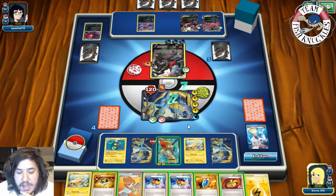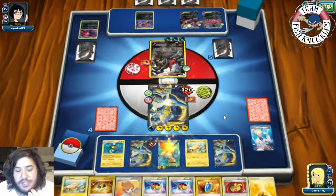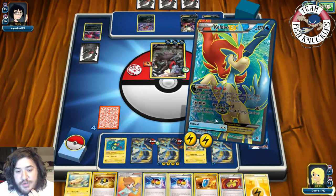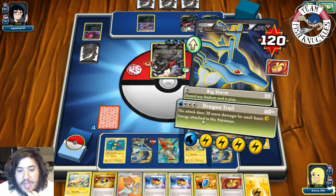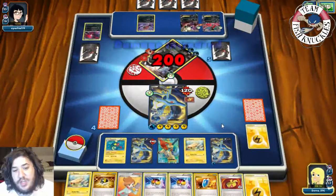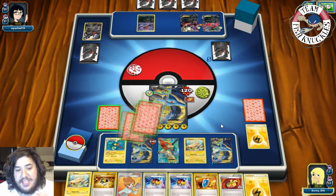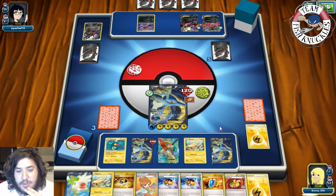Alrighty. And I think what we do is, I mean, we have to rush in. That's pretty much the only play we have right now. We'll rush in. Keldeo has a 2 retreat cost, so we'll retreat back to the Kingdra. And we will Dragon Tail for the knockout. Now the question is, does my opponent play Dark Patches? If they don't, we're going to be okay because they can't really attack us this turn. So we'll go down to 3 Prize cards. We'll get a Shaymin-EX, okay.